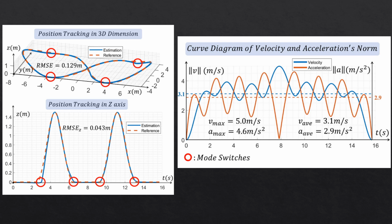After the experiment that you saw, here are the graphs that show you the information. The red circles show you where the mode switching happens, and the maximum velocity for this was 5 meters per second, maximum acceleration for the experiment was 4.6 meters per second squared, and the average velocity was 3.1 meters per second, while still having the RMSE at 0.129 meters, which means it did it quite accurately.